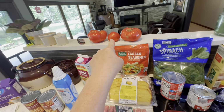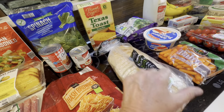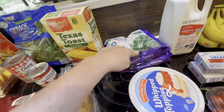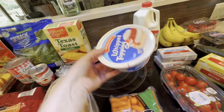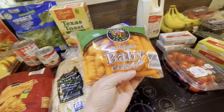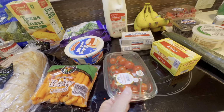Since I'm getting some garden tomatoes, I thought I might try to make a bruschetta to go with the Italian meal. And with that lasagna, I'm going to serve some broccoli. So I got 2 packages of broccoli for $1.15 each. Cool Whip, 99 cents. I think this is $1.19 at Dillon's. The carrots were $1.19. These little tomatoes were $2.29.